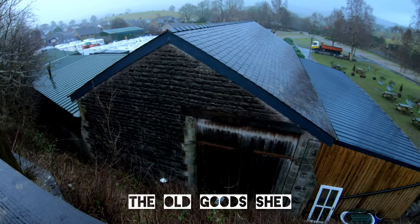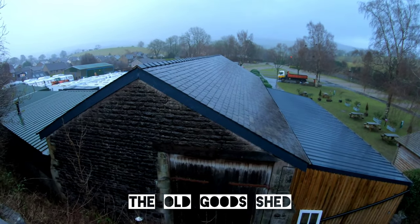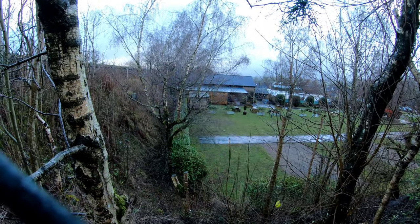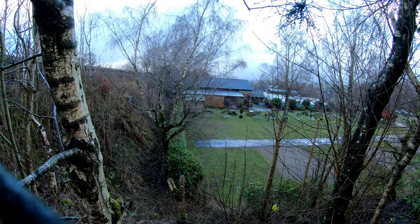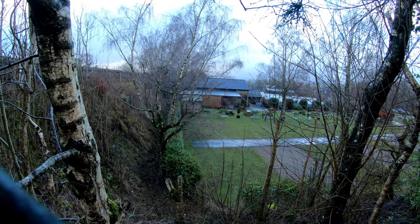I stick the camera above the fence, you can see the old goods shed, which is now on a caravan and camping site. Bit of a respite from the weather. It's looking through to the other side of the bridge that's infilled. Just looking into the caravan park. I think that is the goods shed. It's difficult to see from the bridge.